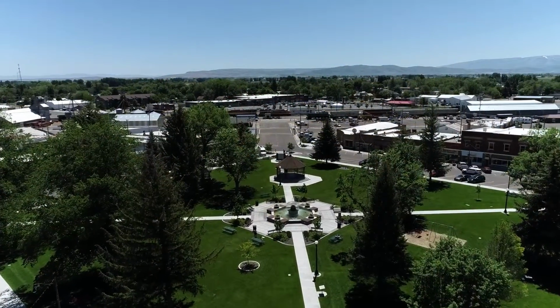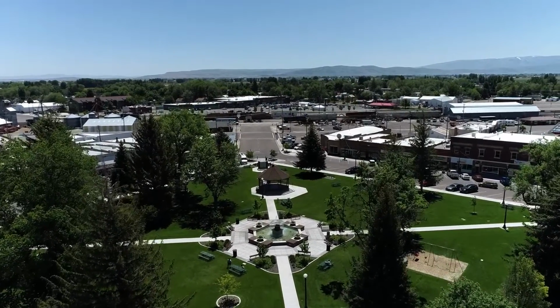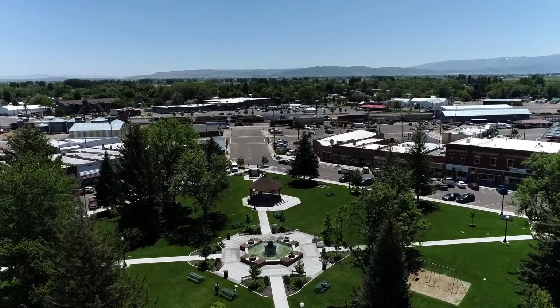This is a place that makes us remember where agriculture started in this community and how important it is to our community. This is the place where the first well was drilled in Minidoka County area and where the city sprung up when people came here to gather to collect water.